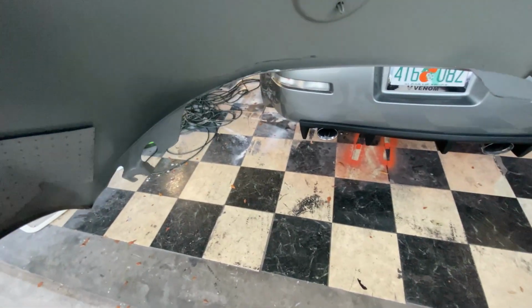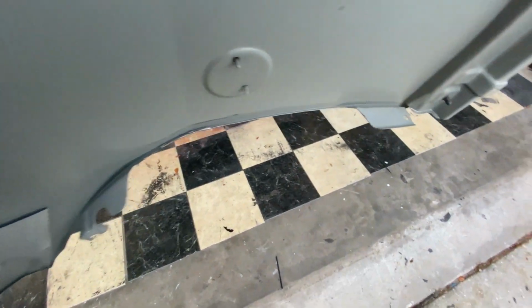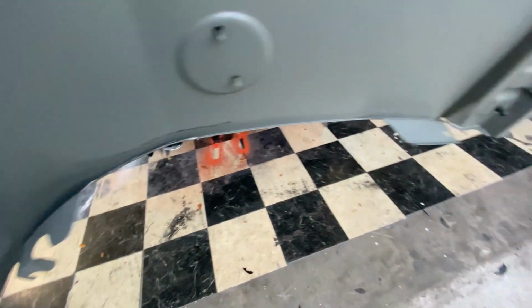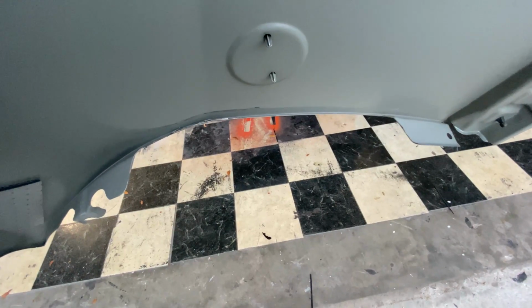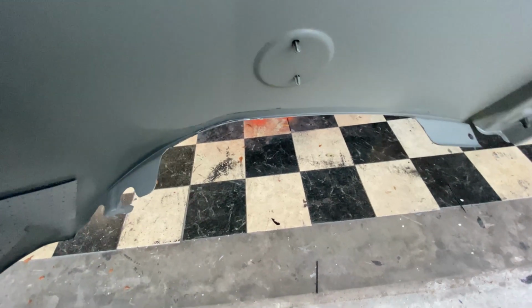As you can see, there's the cut. I took that whole area out, sanded it down nice and smooth, and you won't see any of that from the other side. That's to give it room for the hinge to operate in there without hitting the fender.